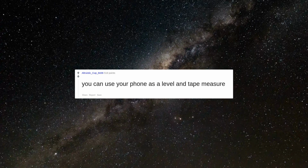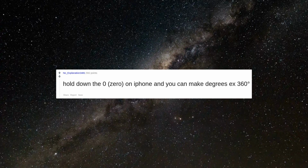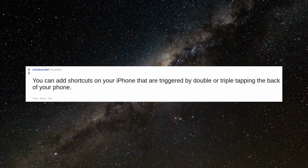You can use your phone as a level and tape measure. Hold down the 0, 0, on iPhone and you can make degrees x 360 degrees. You can add shortcuts on your iPhone that are triggered by double or triple tapping the back of your phone.